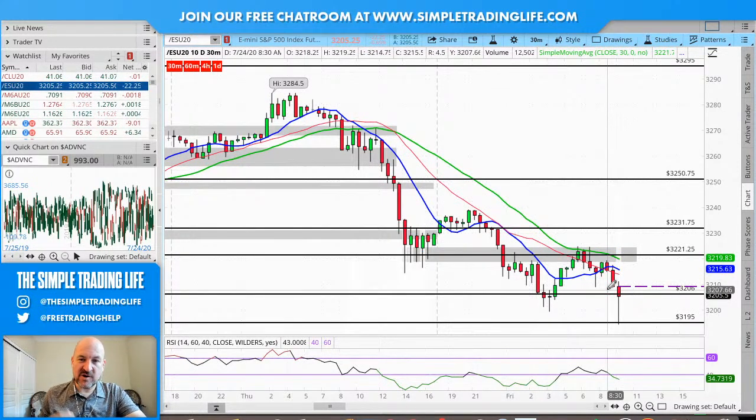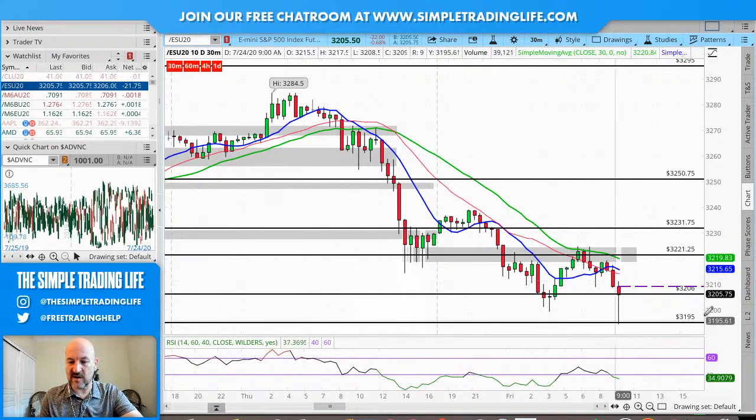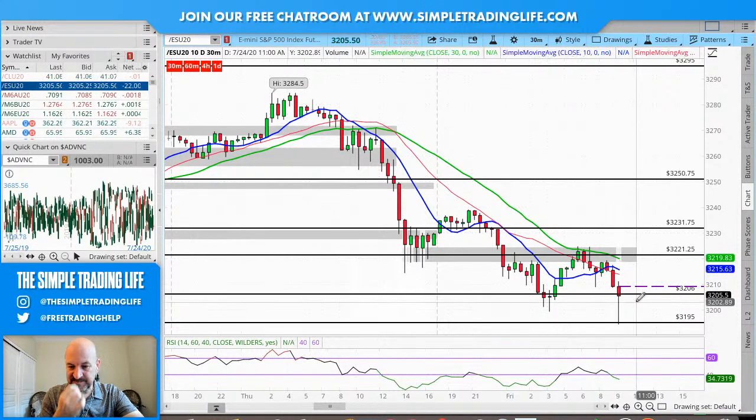Well, you made the right analysis, and it just didn't hurt that the news helped you. So that's a good thing. So again, here we are. We're less than 15 seconds from the close of this candle. As you can see, we came down. Where did we come down to? Right to our support level, 31.95. We bounced. Looks like we're going to form a hammer here.